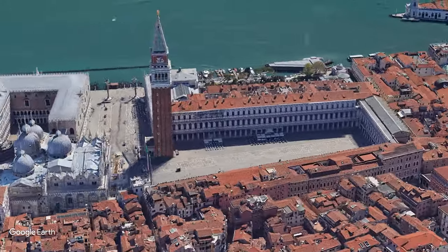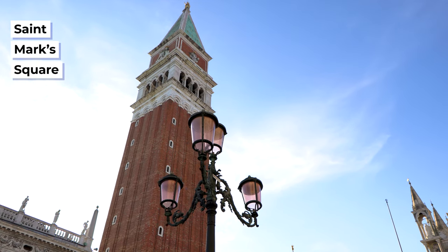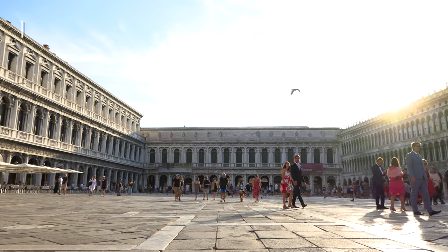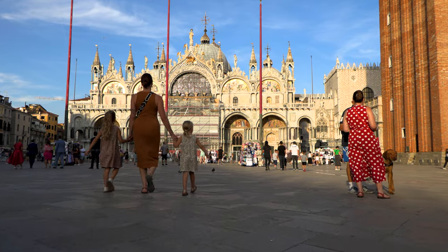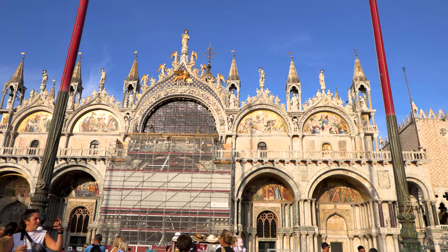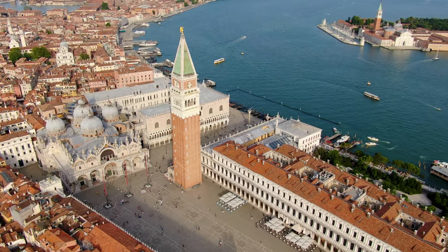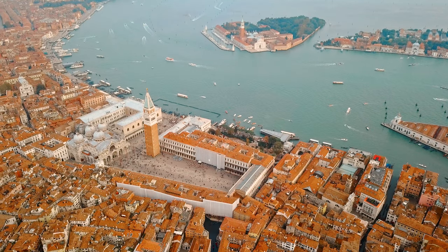This is easily one of the most important places in Venice, St. Mark's Square, or Piazza San Marco. Piazza San Marco is the city's main public square and contains its most famous buildings such as St. Mark's Basilica and the Doge's Palace. It was established during the 9th century but adopted its current size and form in the 11th century. Back then, the Piazza San Marco was one of the most beautiful in the world. Even Napoleon called it the world's most beautiful drawing room.